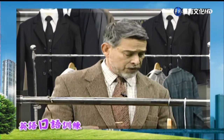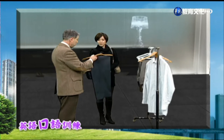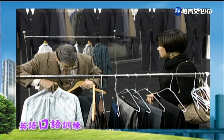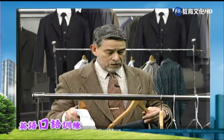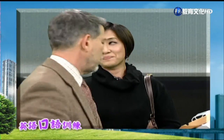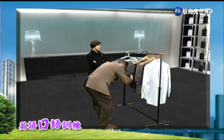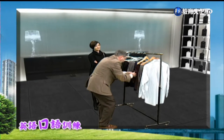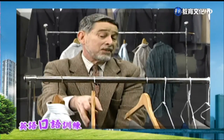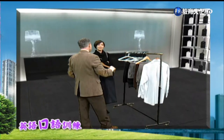These are nice. They're a dark blue, and they're made of a wool blend. They certainly match the shirt. And you can wear them in almost any season. I hope they have your size. What do you mean, hope? Of course they will. Here's a 36 short. If they are too long, they'll adjust the length.